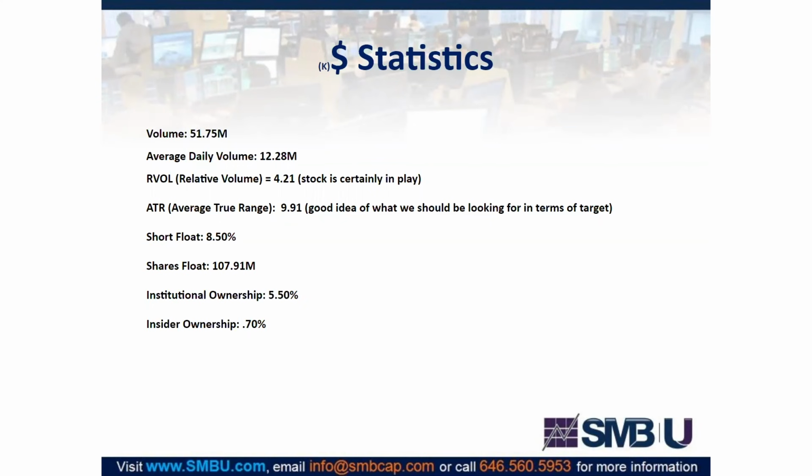So the relative volume on NKLA on this day was 4.21. What this tells us is the stock is certainly in play. It's doing four times its normal volume over a period of days. The ATR is 9.91, and this gives you a good idea of what you should be looking for in terms of a target. The short float is 8%. Shares float is 107 million. Not too high, not too low. The stock can certainly move with the amount of volume that it's doing, about half of its float on the day. The institutional ownership is 5%, and the insider ownership is very low at 0.7.